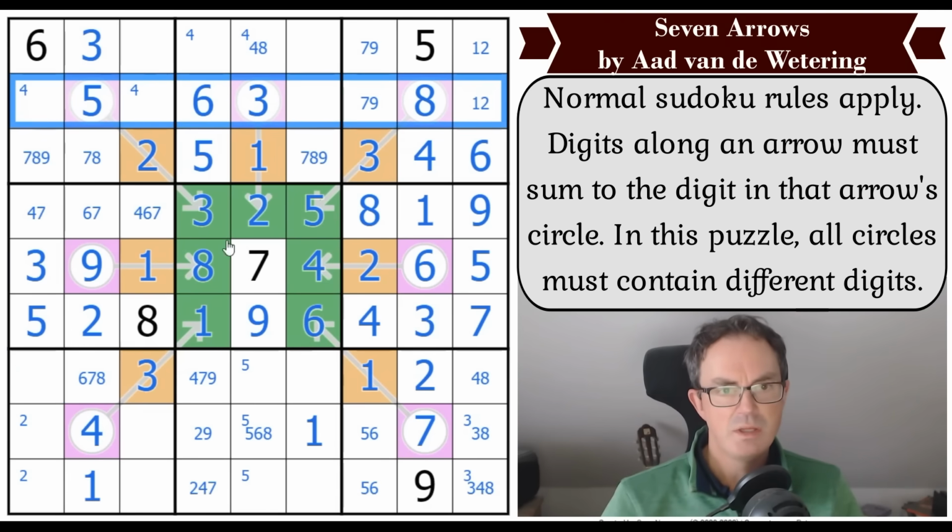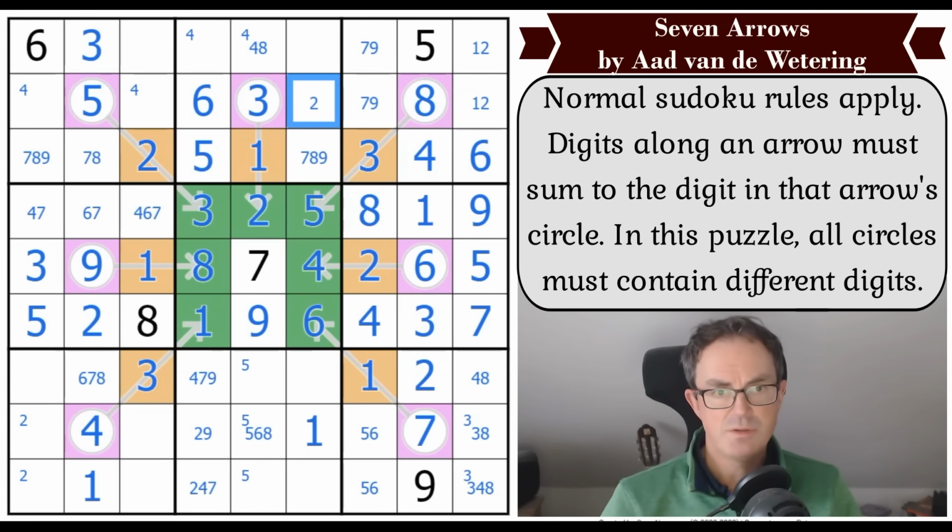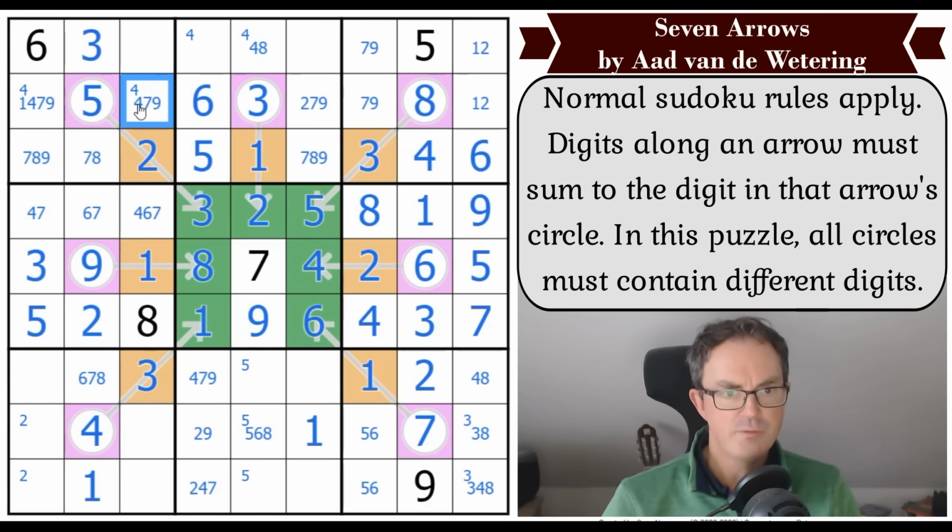I'm going to try this row. 1, 2, 4, 7, 9. Okay, well, let's look at this digit. 279, I think. Not brilliant, is it? These squares are 1, 4, 7, 9. That can't be 1. Now, can we improve upon that at all? What about that digit then? That digit can't be 4 for some reason, according to my pencil marking. Yeah, okay, that's fair enough.